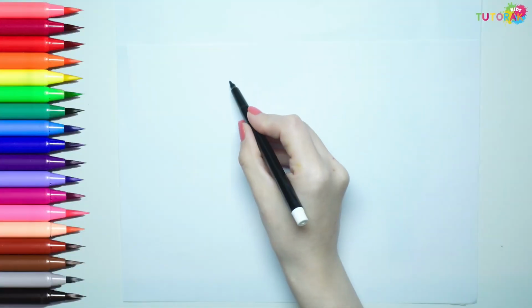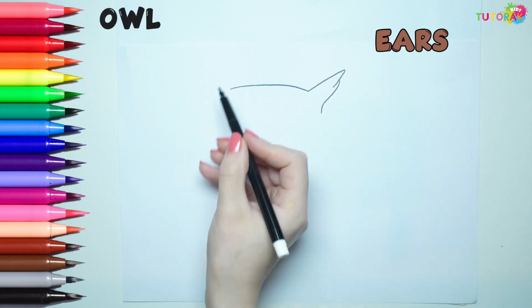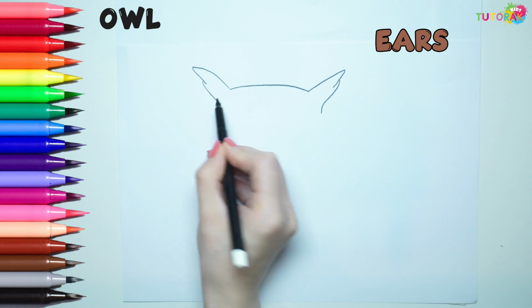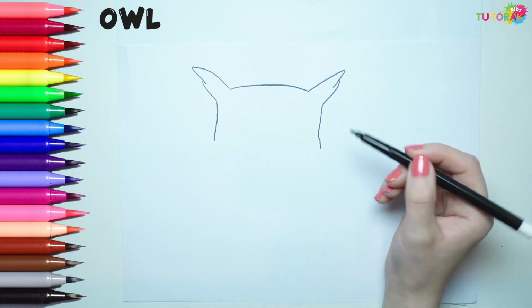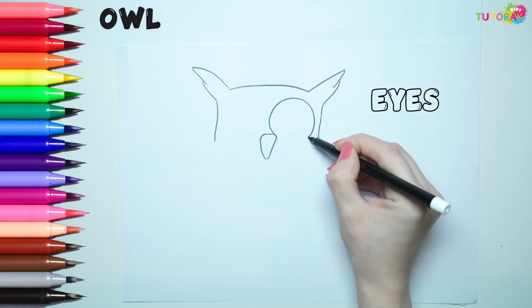Hi guys! Today I am drawing an owl. Look at her ears. And her beak. And those big eyes.